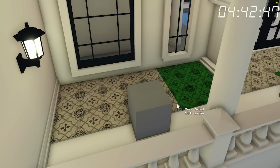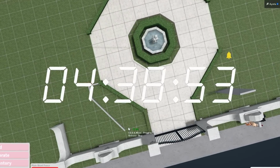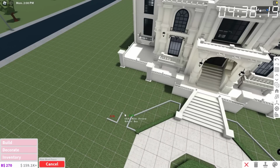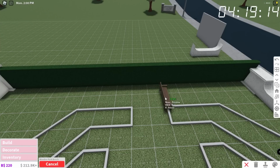I still can't decide. I think the black made it look a little bit too dark, and I feel like the black and white contrast was just a little bit too much, so I ended up in the end changing it to white. But I don't know, let me hear your votes. I think the black could have been cool. Maybe if the other main color wasn't just white, I don't know.